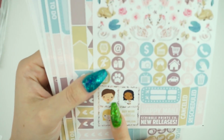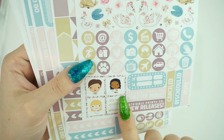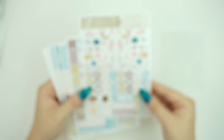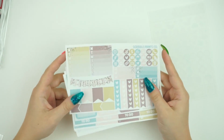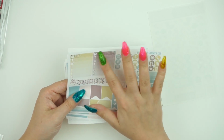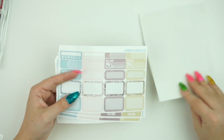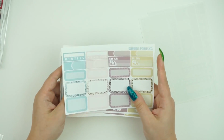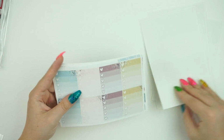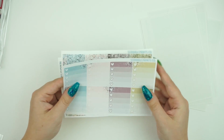Down here, this is from the Mondays sheet, you have a girl reading a book, and then you also have a girl holding a baby, which I thought was really cute. This is the same format with the new sprinkle glitter on the sides that I've been doing for a couple months instead of the full on glitter everywhere, which I think you guys really like based on the numbers of the sales of them, and I just think it's a really simple kit.